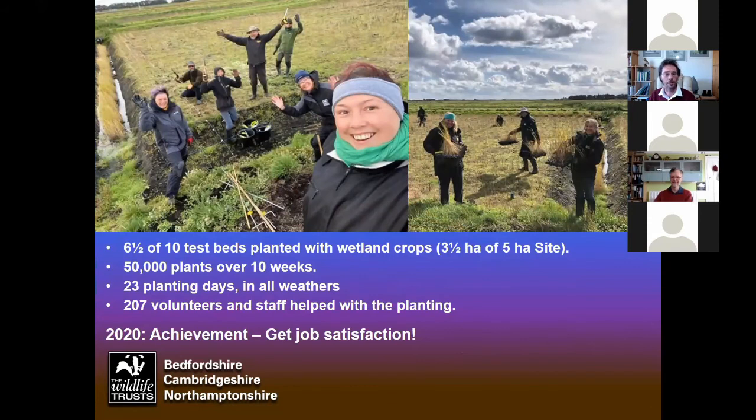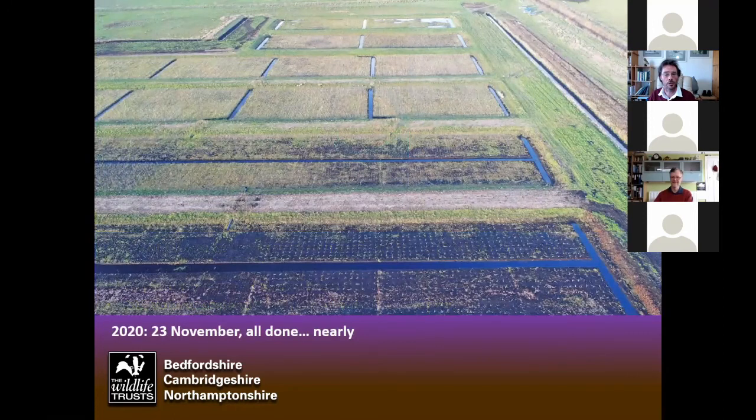The planting of the test beds continues with a lot of voluntary contributions, over 50,000 plants put in over 10 weeks. So many thanks to all the different people who came out, including our Huntingdon local group of the Wildlife Trust. And that sort of work really just gives you a great deal of job satisfaction. So that's what it looks like by the end of 2020.